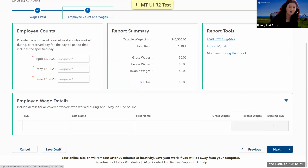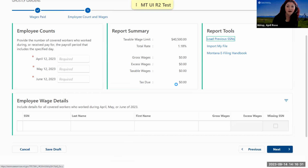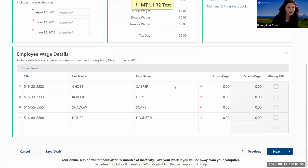We also have the Load Previous SSNs tab, and it's now up here in this panel instead of down here where it used to be. And if you click that, that's going to work in the same way that it has worked in the past, where it's going to import the Social Security numbers, the last names, and the first names of any of the employees that you had the previous quarter.